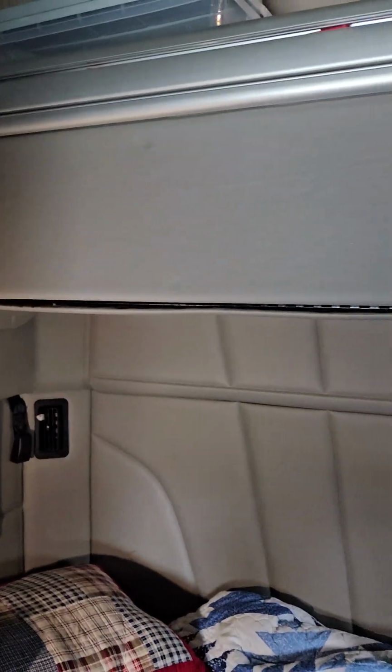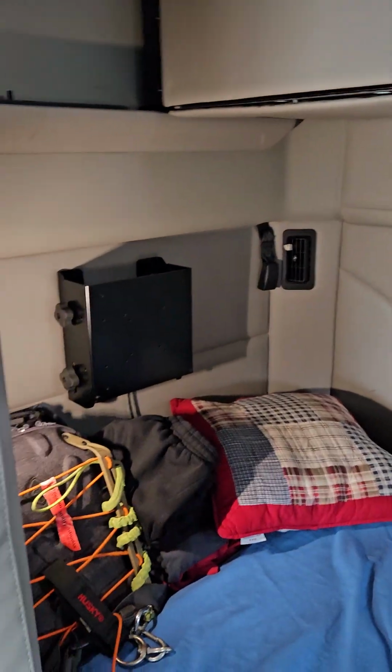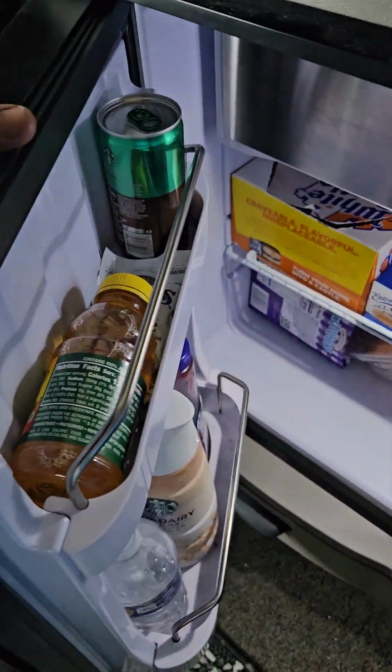So my issue was this. I'm not gonna make this long. That's the mount for the TV. I gotta get a TV, and my stuff is kind of a hot mess right now, but it's cleaner than a lot of these trucks I've been in. So yeah, here's my refrigerator. I don't have much stuff in there though, just so you know.